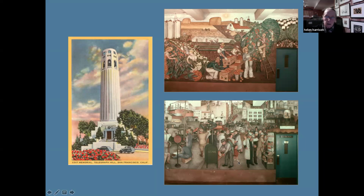And this was not the only controversial imagery. Several of the artists put in images of striking laborers and communist symbols and a library with books by Marx and Engels on the wall. And the whole project was shut down for a number of weeks while some of these images were expunged. But the murals are still there. They were relatively recently restored and look great. So if you happen to be in San Francisco, you can go and have a look at them. And this is one of the very earliest of these federal programs.